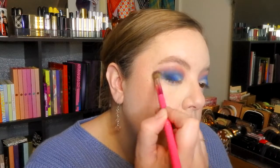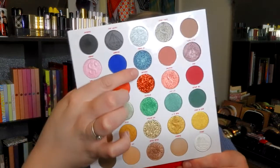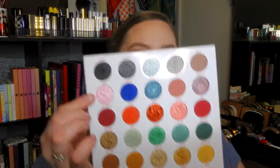Pink brush that had that rosy shade on it, and one more time just go along the edge. I'm debating. I think I want to go on the middle chunk of my lid here with the shiny dark blue, and then I think I'm going to go into this pink on like the inner corner and inner half of the lid. So I'm going to put down some glitter glue.